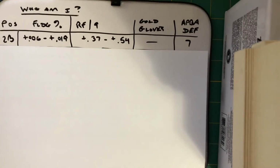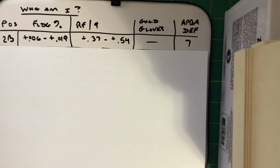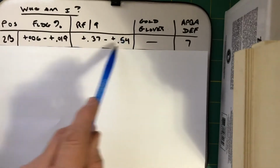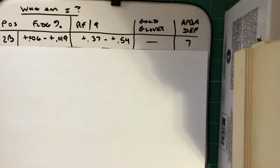Gold gloves were not awarded during that player's career, and his defensive rating in the Hall of Fame set for the 5 years that he is carded is a 7. So this is the data. A second baseman, 7, a little bit better in fielding percentage than league average, solidly better in range than league average, no gold glove, and he got a 7. Who is he? Well, I'm going to tell you in a few minutes. You're going to have to wait.